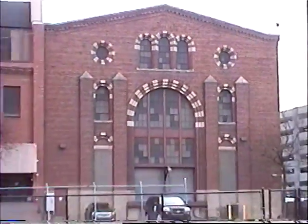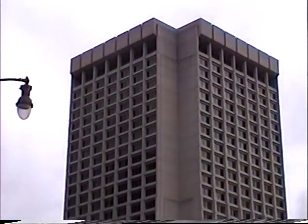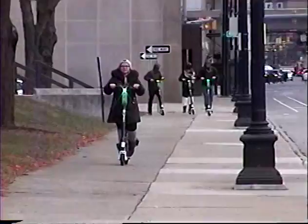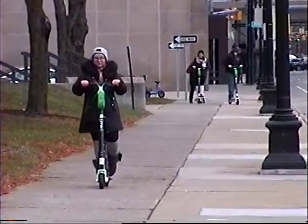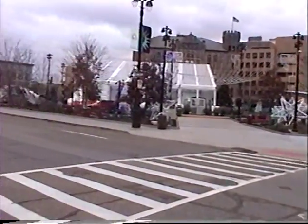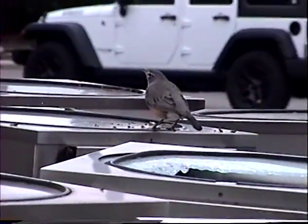Here, look at the masonry work. I love the brickwork on that building there, and there's great examples all through the city of Detroit with great masonry work. Here are these scooters. That's a big to-do. That just came up within the last year or two.